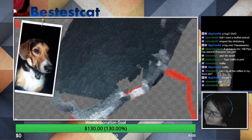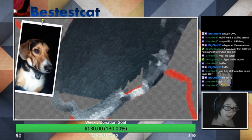Back to this collar. I'll mess around with that at the same time, but I need to do some work too. Excuse me, I'm kind of hiccuping over here.